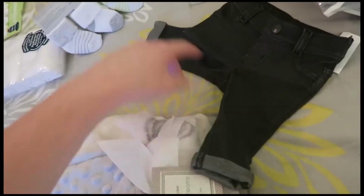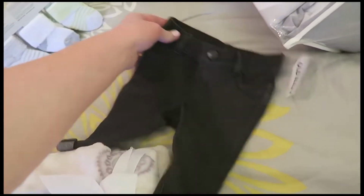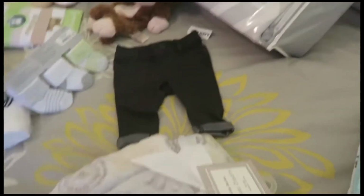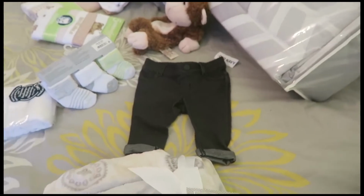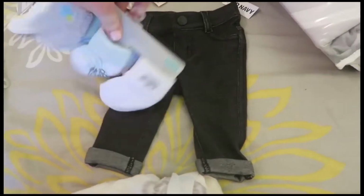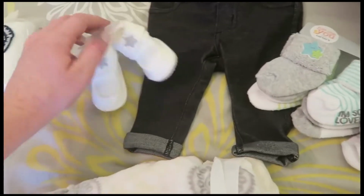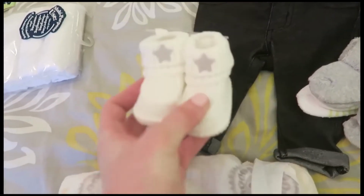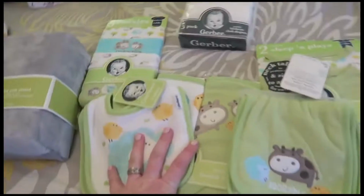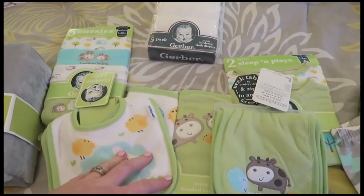So over here, this is something that Chris's mom actually got for us. She has gotten us probably the most things so far of all of our family members. So she got us these little jeans and these little socks, and she got us these little booties as well. And they're just these cute little white booties.